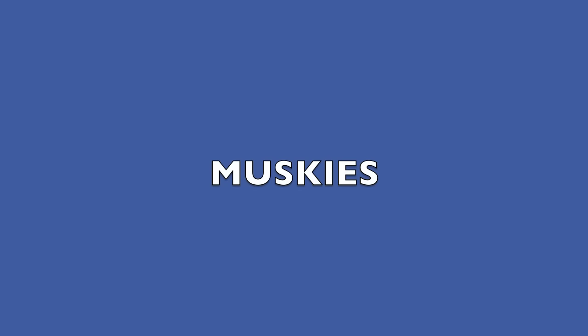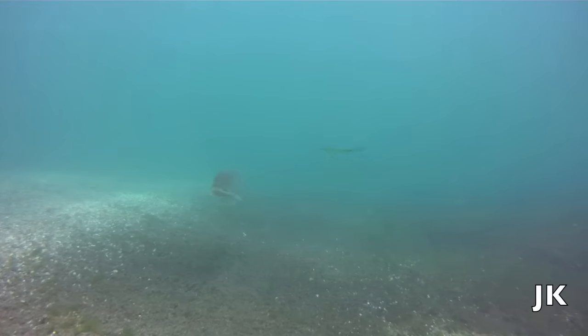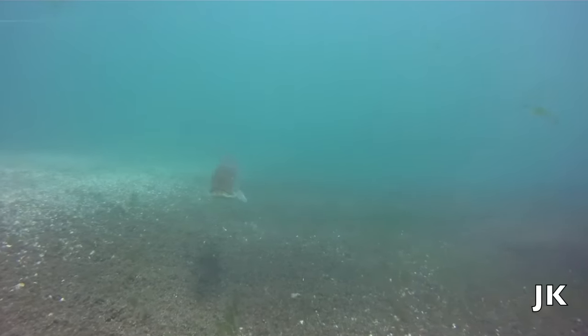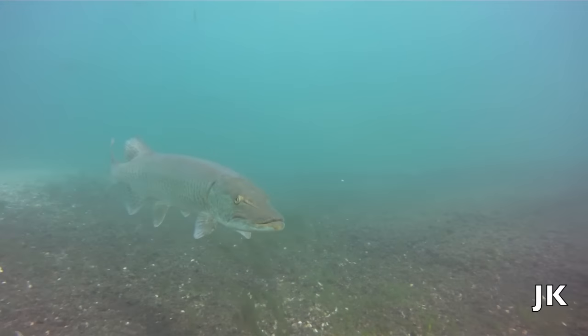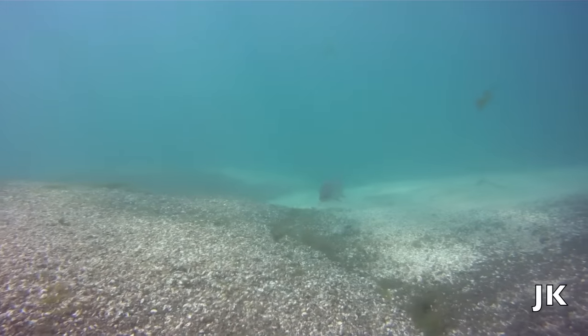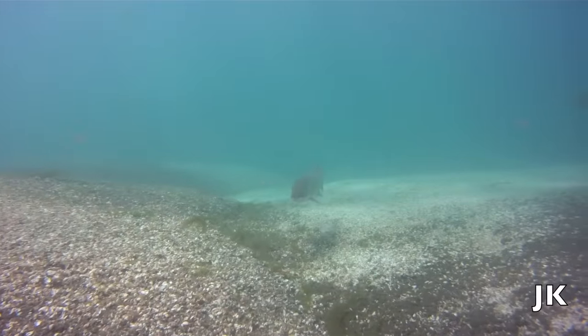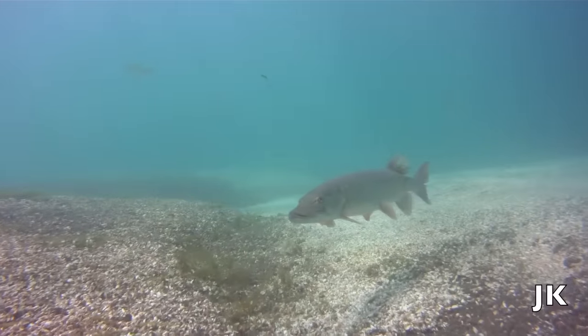Muskies. While you watch my stuff, you want to see some muskies. No doubt. It's what we do down there. We're seeing probably a typical amount of muskies. No more, no less, but we are seeing fish in all the size ranges.